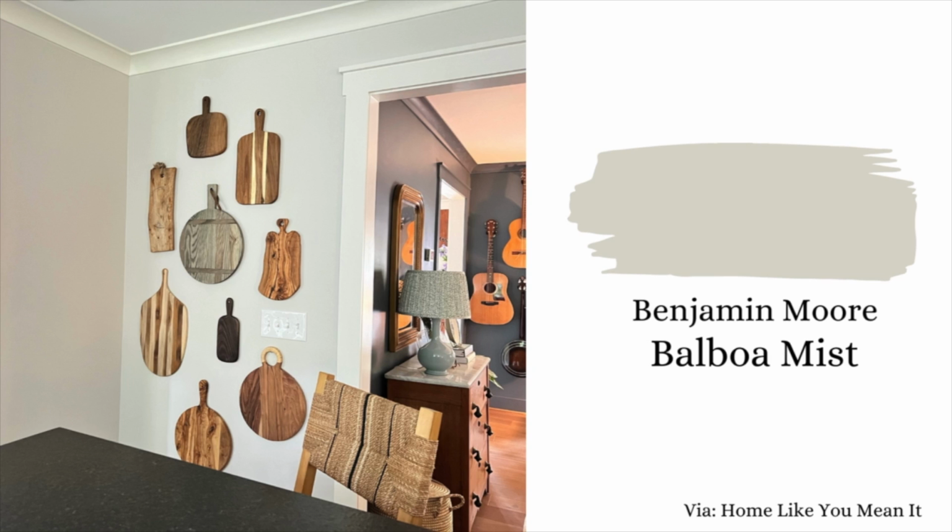Balboa Mist is one of my favorites and the color we chose for the walls in our kitchen. This pretty Greige has an LRV of 63 and has a purple undertone. Now, this is a cooler color because of the purple undertone, but the great thing about this purple undertone is that a lot of the time they can play well with cooler or warmer tones.